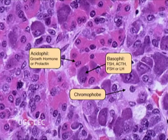The thyrotropes synthesize and secrete thyrotropin, thyroid stimulating hormone, TSH, while the gonadotropes of the anterior pituitary gland secrete luteinizing hormone, LH, and follicle stimulating hormone, FSH. The corticotropes release adrenocorticotropic hormone, ACTH, also called corticotropin. The somatotropes secrete growth hormone, GH, or somatotropin, and the lactotropes secrete prolactin.